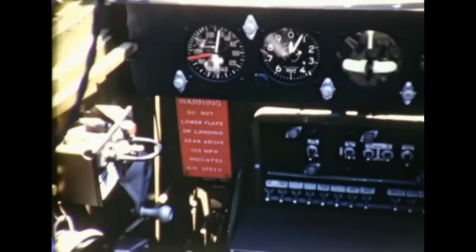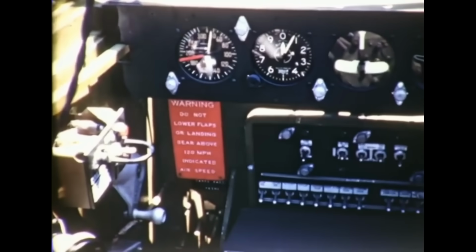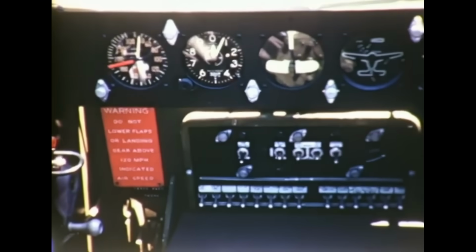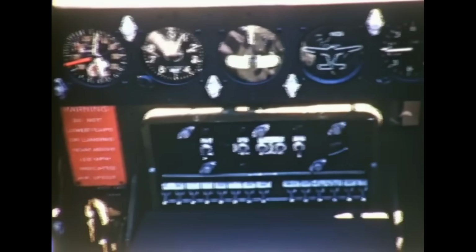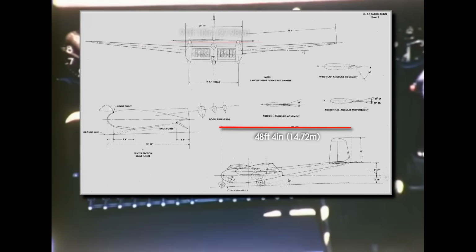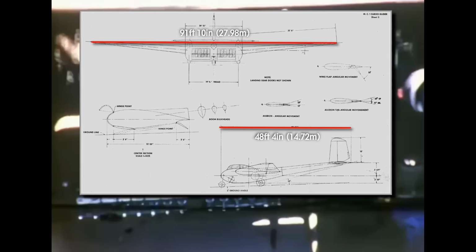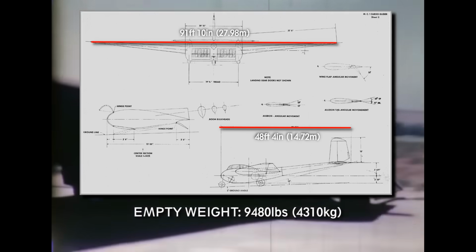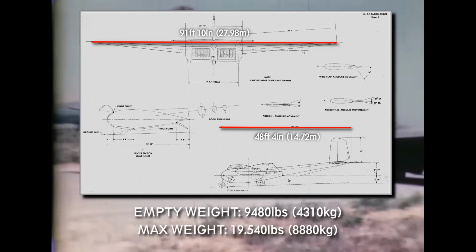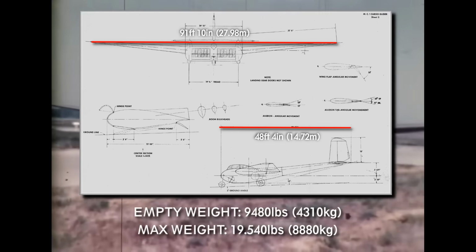The delivered XCG-16 prototype followed the design of the MC-1, featuring the twin boom tail design with 1 vertical fin and the lifting body with the tandem cockpit on the top. The glider in its final form was 48 feet 4 inches long, with a wingspan of 91 feet 10 inches. Its empty weight was 9,480 pounds, with a maximum takeoff weight of 19,540 pounds.